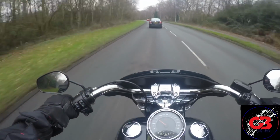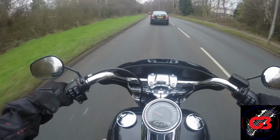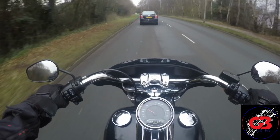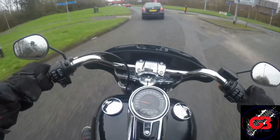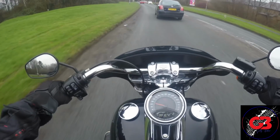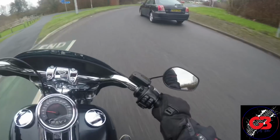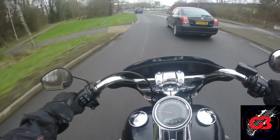Oh, come on. Who doesn't love the sound of that? Just that little squeeze on the throttle gives you that absolute thunder. If I'm stopped on a Harley, I've got to rev it, because it sounds so bloody awesome, and every time I do it, it just has me grinning and giggling to myself.